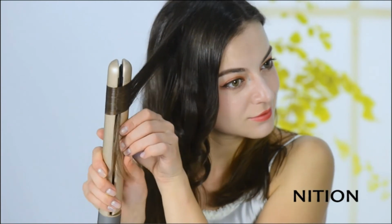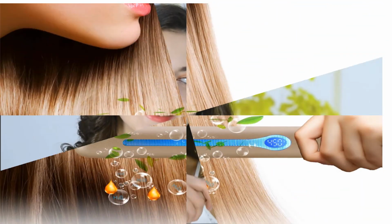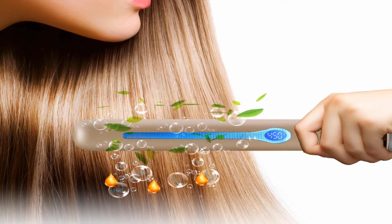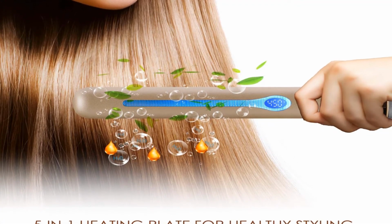Pros: 50 heat settings up to 450 degrees Fahrenheit. Ultra lightweight and slim design for maximum comfort. Conducts high heat and resists corrosion. Ideal for all hair types. Cons: a bit pricey. Number 5.